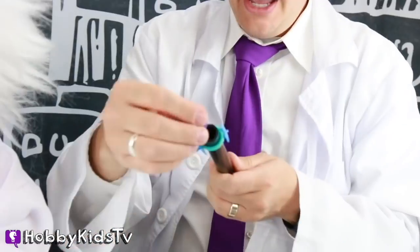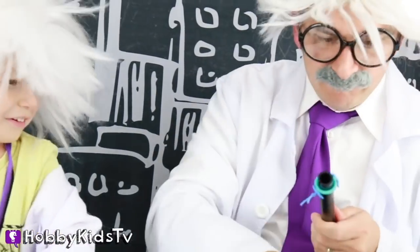This crate also came with a meteor shooter. Haha! I made it myself. And take this one. And this one. No. And this one.